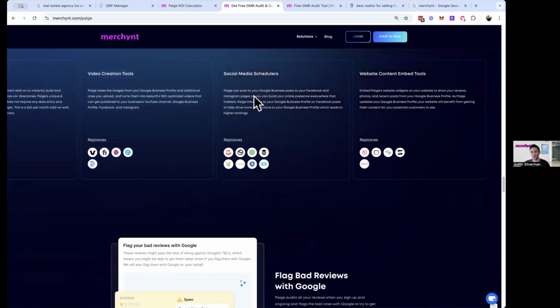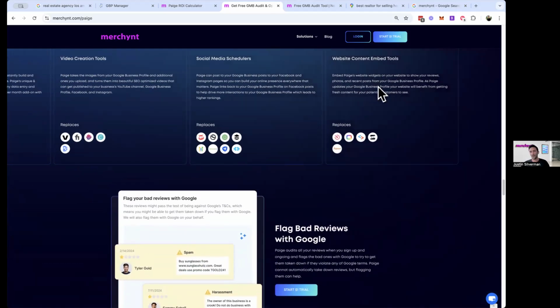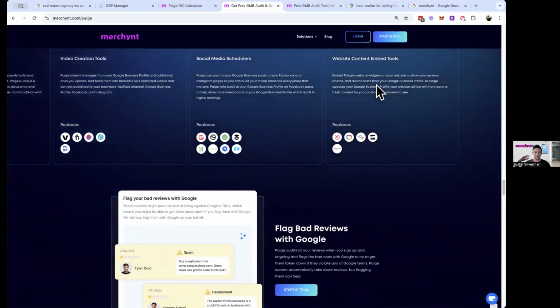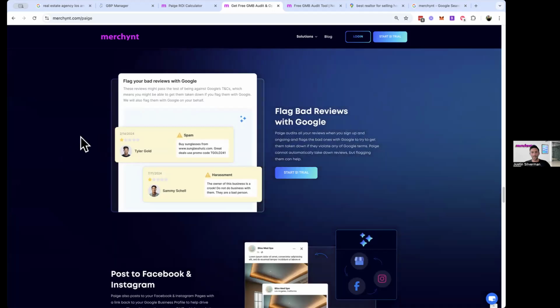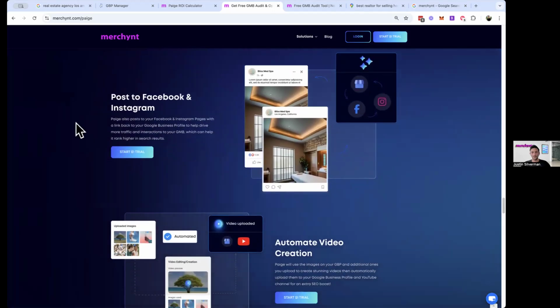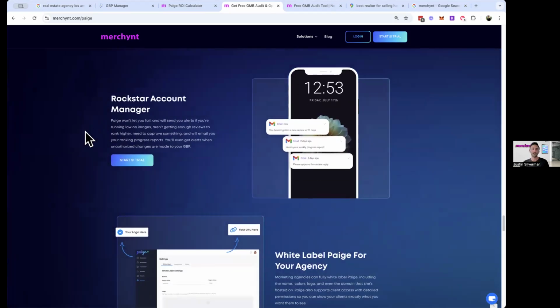Social media, so it can also publish to your YouTube and Facebook page. And then also we have website embed tools that you can put some of this content on your website as well. Some of the really cool standout features: if you get a bad review, we're going to automatically flag it with Google to try to get it taken down. It'll publish to your Facebook and Instagram. It automates video creation and is a rock star account manager.